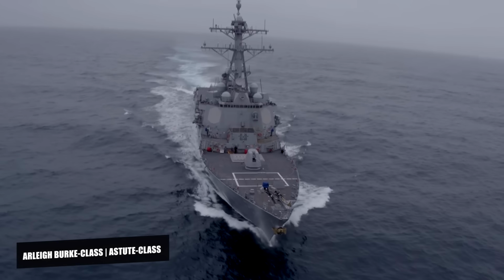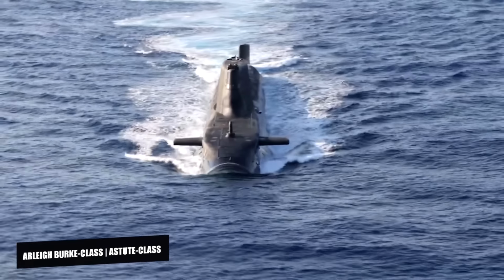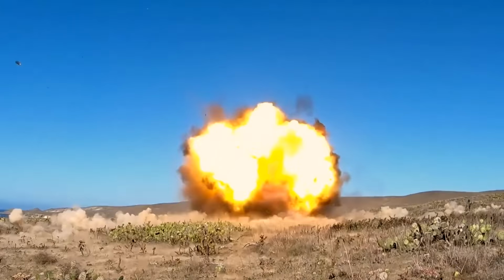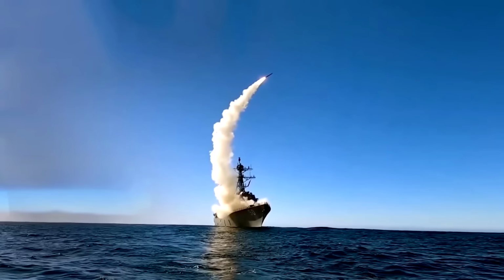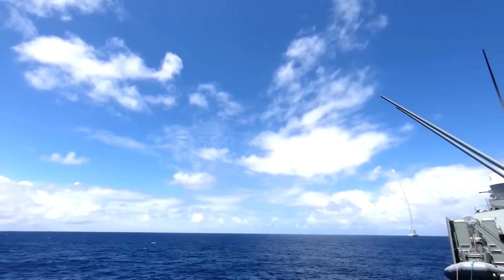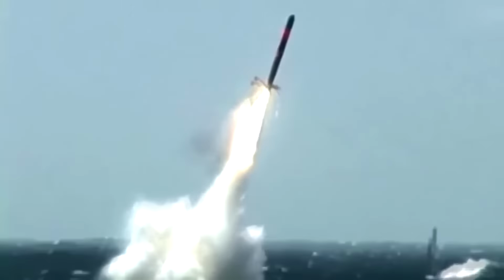Finally, naval power. Arleigh Burke-class destroyers and Astute-class submarines. NATO's naval forces are unmatched in terms of power projection. The Arleigh Burke-class destroyers, equipped with Aegis and SM-3 systems, offer powerful missile defense and offensive strike capabilities. Meanwhile, the Astute-class submarines are equipped with Tomahawk missiles, offering NATO the ability to launch long-range strikes while remaining undetected.